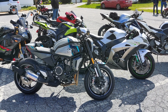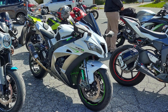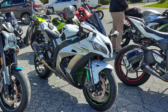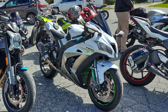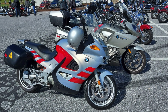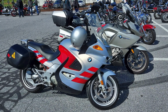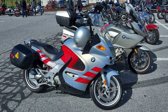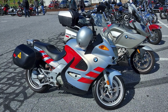The RC51 was in amongst a group of other sport bikes. I thought this white ZX10 was a real standout as well. I really like the design of it and the color scheme, and it looks like it's got a couple of tasteful mods on it. Moving on to the German bikes, there were quite a few BMWs there. I thought this K1200 sported a really unique color scheme on it. I've previously owned a K1200 as well. It's just a fast, comfortable, mileage-eating machine.